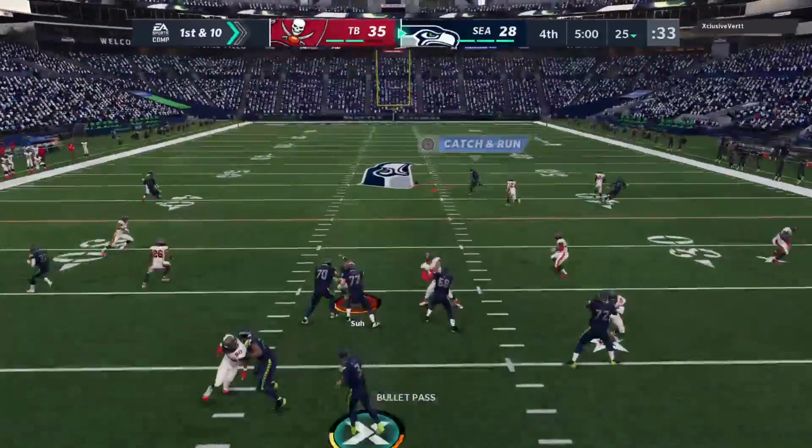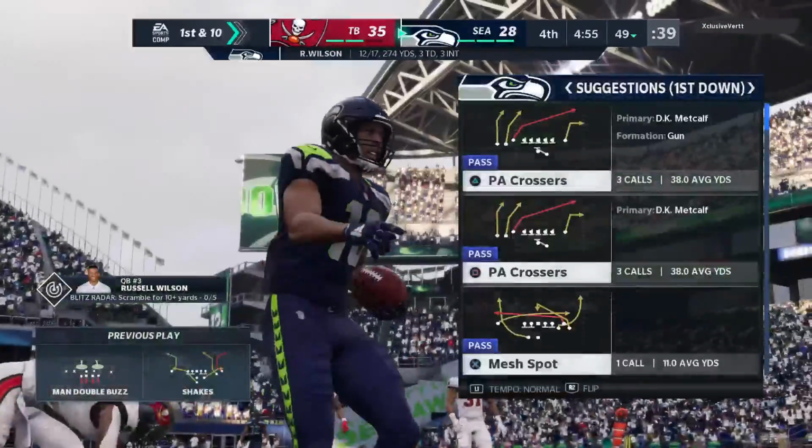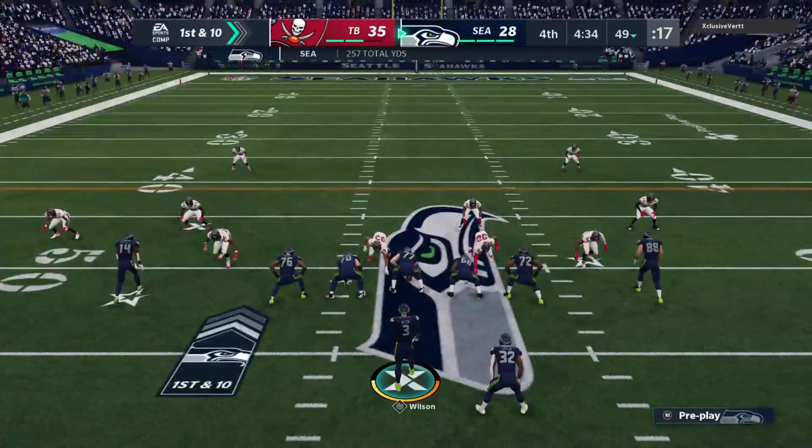Throwing after the interception. Wilson. They'll lock it with a grab over the middle. And they nearly get this all the way to midfield. Mark him down at the 49. Call that a very strong gain of 24.